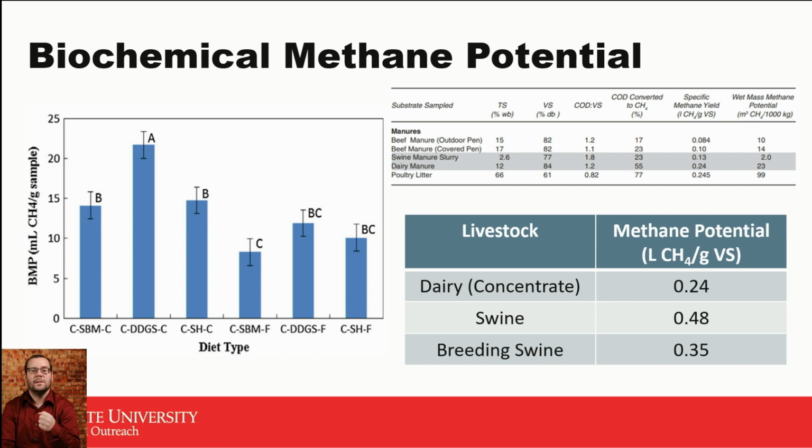Probably not a surprise, coarse ground feed isn't as digestible as the animal, right? And that's one of the reasons why we've seen many pig producers start to grind their feed finer. They want better feed conversion efficiency. We want to turn that feed that we're feeding the animal into meat.